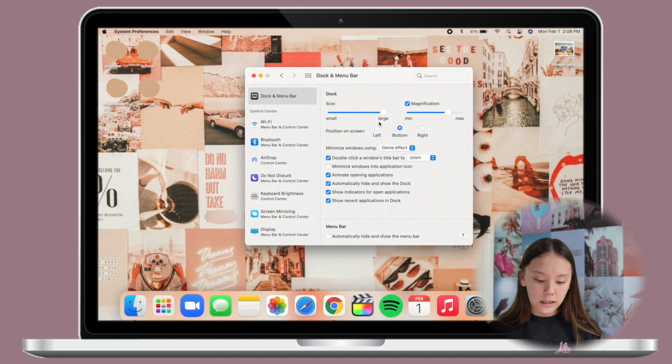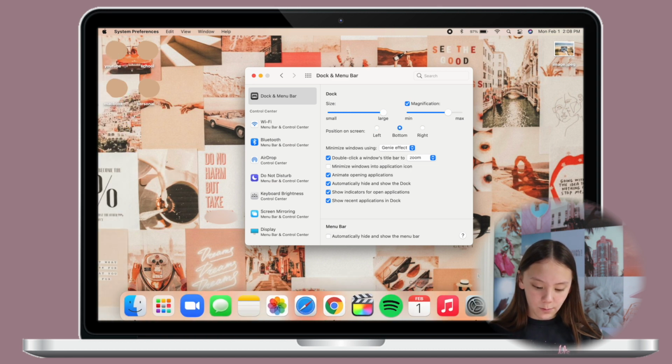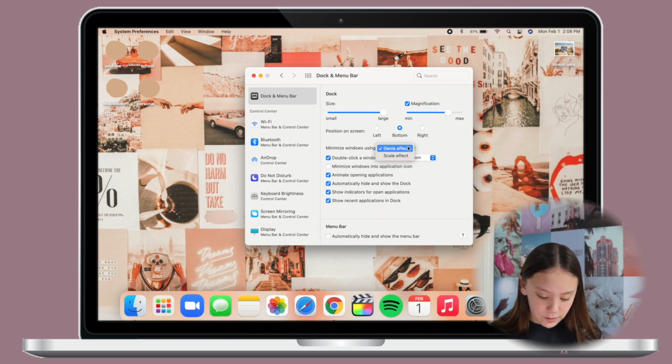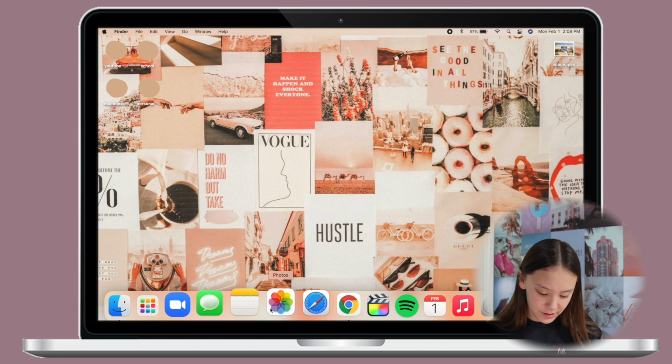You can choose where you want it to be. So left on this side here. Bottom, which is where I like it, and then on the right as well. You can also decide how they open up, like what effects you use. I have this one on and a bunch of other things here. So yeah, that's how I made mine get big or whatever.